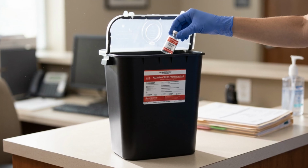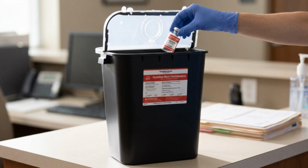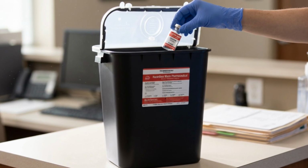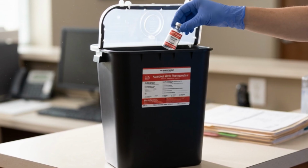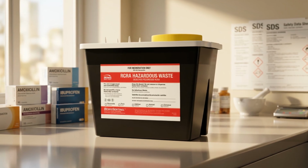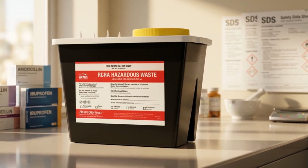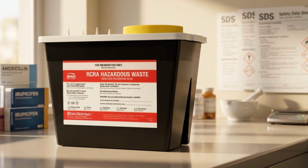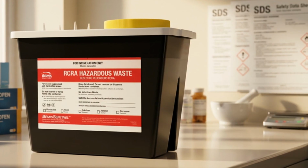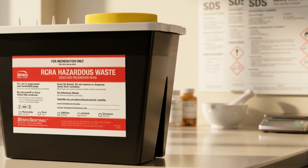3. Label containers clearly. Every black container should display a label identifying it as a RCRA hazardous pharmaceutical waste container. Include visual aids, a posted list of common P-listed and U-listed drugs used in your facility near each container. 4. Train all staff. Every employee who generates or handles pharmaceutical waste must understand the color coding system and know which drugs go in the black container.